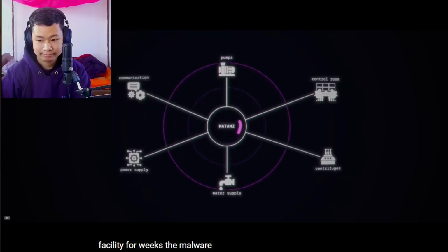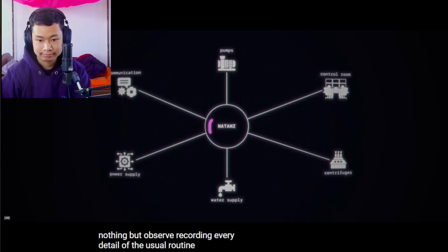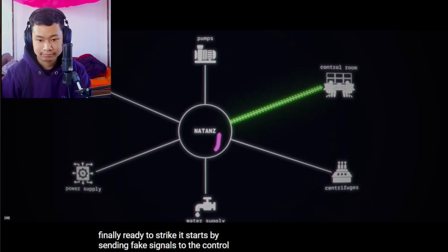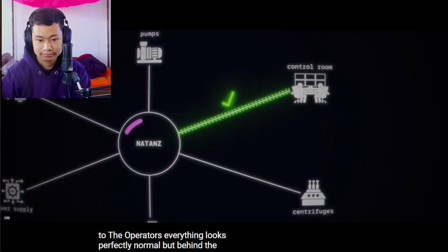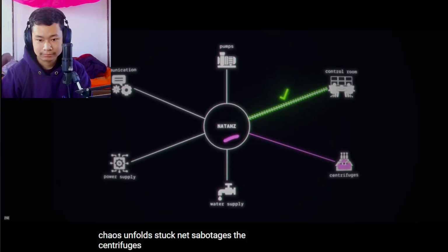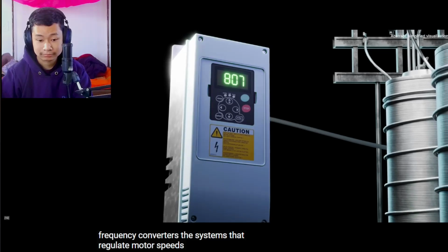For weeks, the malware does nothing but observe, recording every detail of the usual routine. When it's finally ready to strike, it starts by sending fake signals to the control room. To the operators, everything looks perfectly normal. But behind the scenes, chaos unfolds. Stuxnet sabotages the centrifuges by taking control of their frequency converters, the systems that regulate motor speeds.